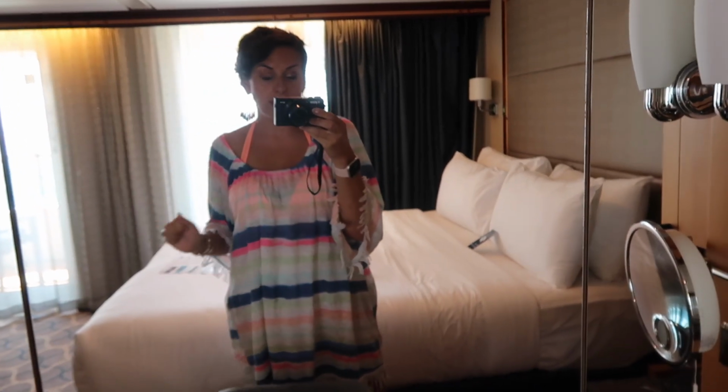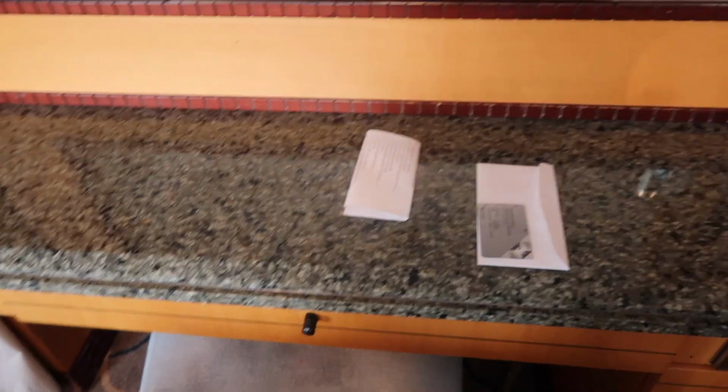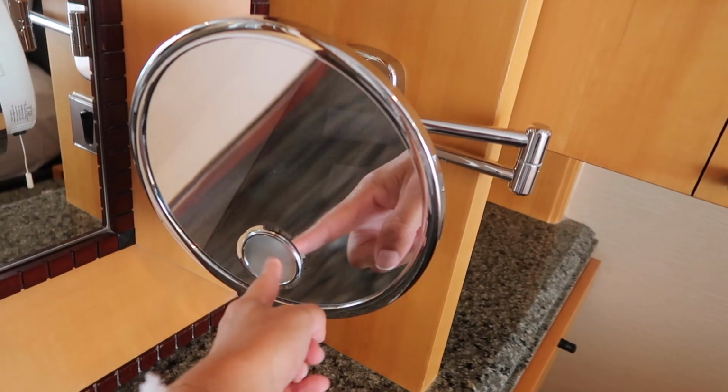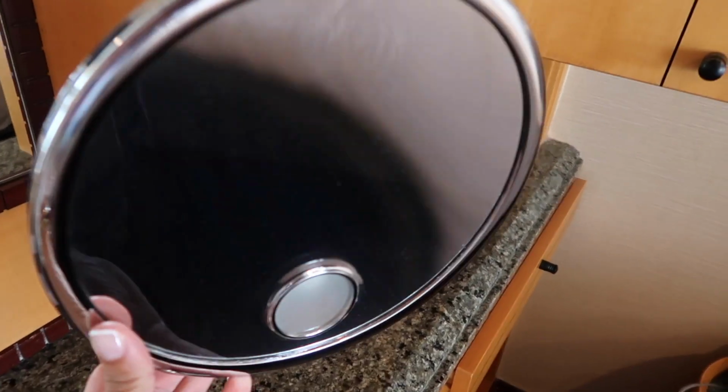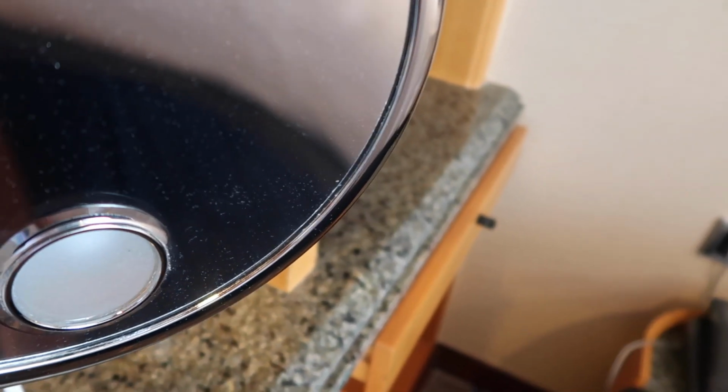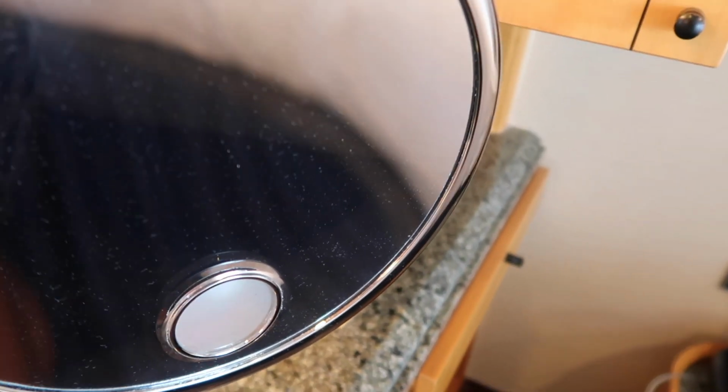This is clearly designated as the getting ready space. There's a little chair here. There is a makeup mirror that's really aggressively backlit. How do I turn this on? Oh, what is this? Oh my.